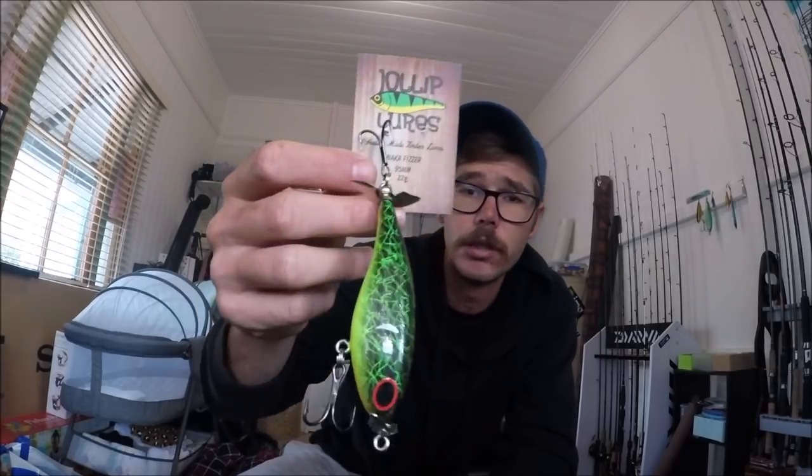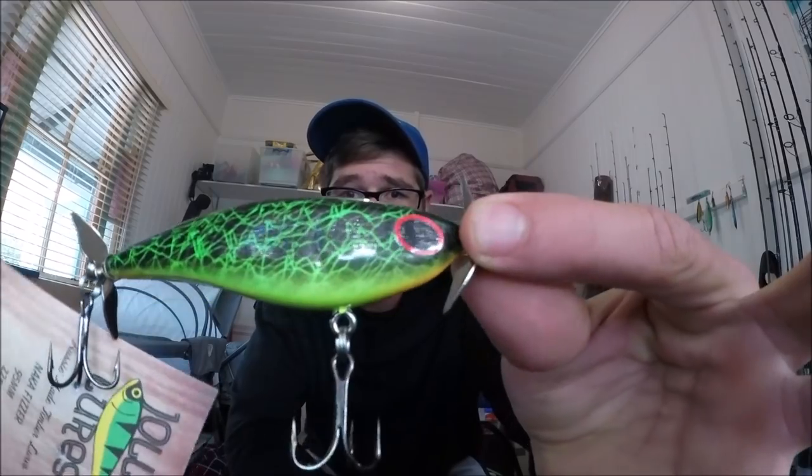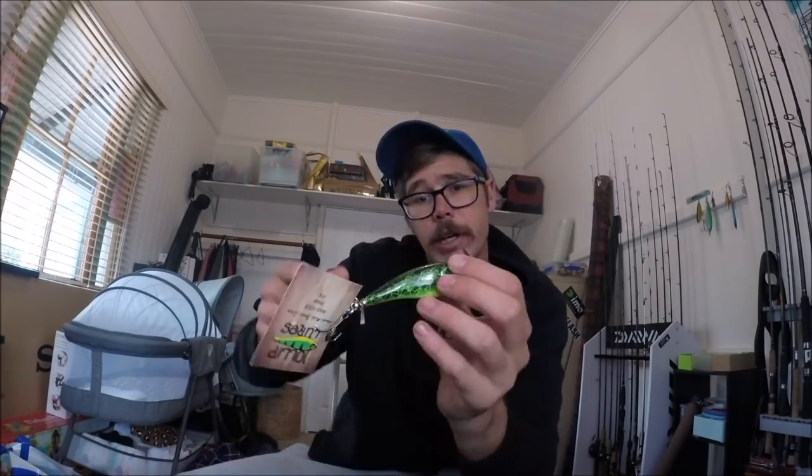Jollip lures. Now look at this thing. The attention to detail this guy has is unreal. And the hardware, everything's bloody damn good on it. So I thought this would be pretty cool using it as like a stick bait, walk the doggy, bit of vzz, vzz, try to get that muzzy to buff.